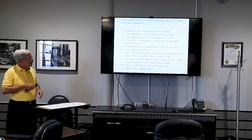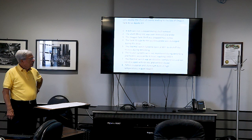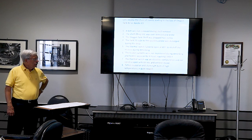And of course, they didn't monitor the heater currents during the 8 hours that it was on. Later on, they proved that it would have been 1,000 degrees. And the thermal switch was the obsolete configuration, wasn't rated for 65 volts, and it fused closed. And of course, the Teflon and the aluminum burn at high temperature in pure oxygen.